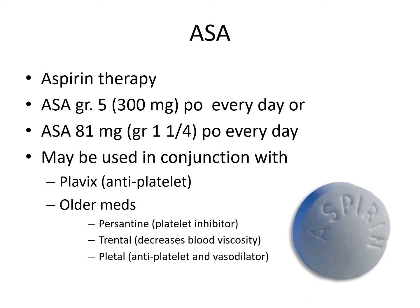Aspirin can also be given in a 300 milligram dosage every day. And it also can be used with older medications that are listed here: Persantine, which is a platelet inhibitor, Trentol, which decreases blood viscosity, and Pletol, which is an antiplatelet and vasodilator. So here are some older medications which, used in combination with aspirin, are effective in preventing platelets from aggregating. And this is the only example really I could ever give you in which a medication, Trentol, decreases blood viscosity. So in that case, that is truly a blood thinner, but it is the only one that I'm really aware of.